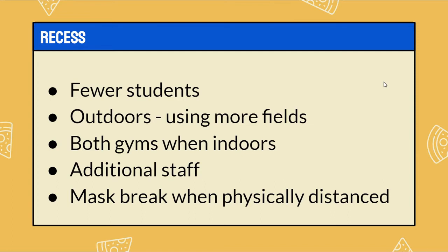When we're indoors for recess, we have both gyms that are available to us to be able to spread out even further than we typically would. We have additional staff that's going to help us out with recess and lunch this year too. We're fortunate to have that. And when we're outside and physically distanced, recess is an opportunity for students to have a mask break.